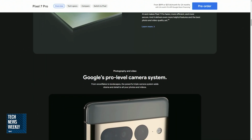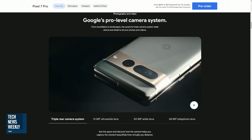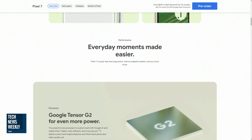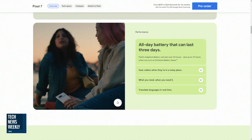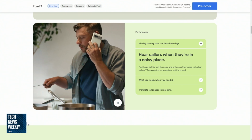Now, the other thing that I found kind of interesting is that Google is suggesting you could get up to 3 days of battery life with the Pixel 7, thanks to that Tensor chip and a new mode called Extreme Battery Saver Mode. So if you've ever worried about taking your phone out for the day and doing all these different things, especially with an always-on display, this now all-day battery life becomes 3-day battery life, which is just ridiculous.